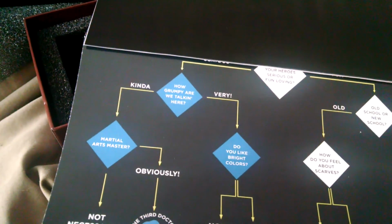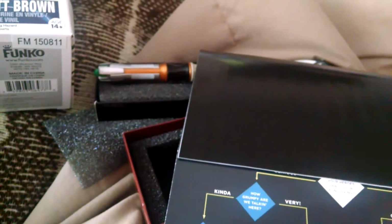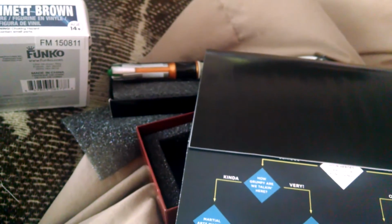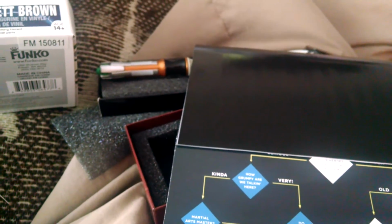But if I go old school, mine's the 4th Doctor. So, I'm either the 11th or the 4th. If I don't like them super... Well, depends on the type of grumpy, again.